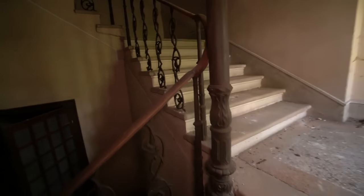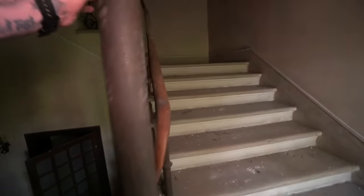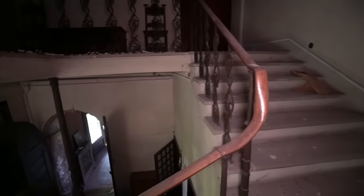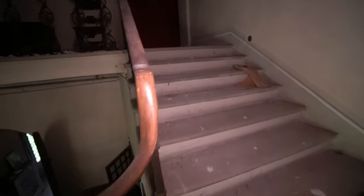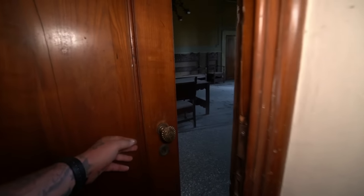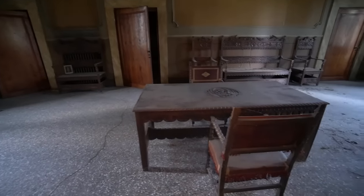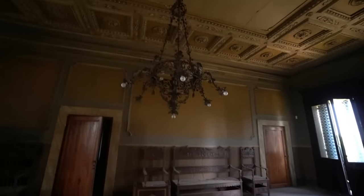Okay, explorers, we're just heading up these old stone stairs. Curving round, you can see the banisters. All old iron there. But we'll head into this room. Oh wow. Wow.